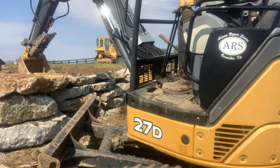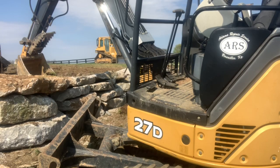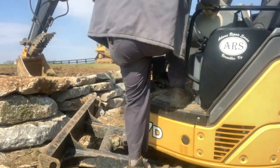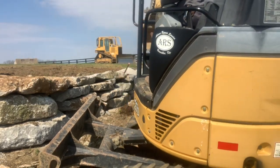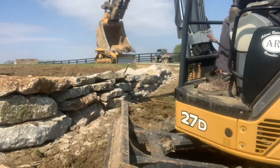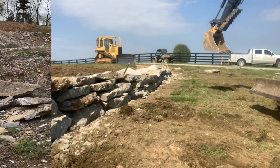We don't claim to be professional rock people. This rock came off of a job. A professional rock person went in and picked through it before I got a hold of it. So he got the best rock, and he is a professional. But the rest of the rock, I just could not make myself. I had to take a dozer and cover up tons and tons of this kind of rock. And I just went through and picked out 3 tractor loads, hauled them home, and this is what I wound up with.